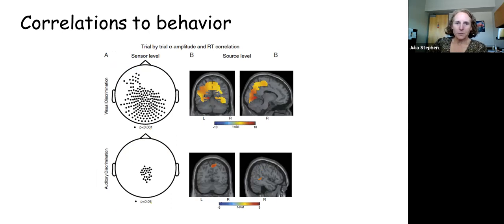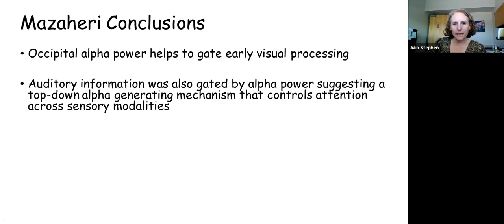And this is also correlated to behavior. This was showing the broad correlation between alpha amplitude and the reaction time in this task. You can see the strength of the alpha oscillations, how well you are able to increase the alpha oscillations in the region that you were supposed to be suppressing, and how quickly you can respond to stimuli. There's another study that was looking at the relation between occipital alpha power and attention.